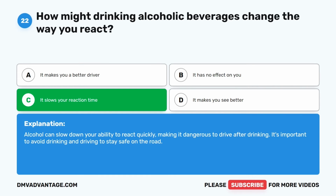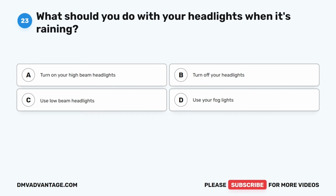Alcohol can slow down your ability to react quickly, making it dangerous to drive after drinking. It's important to avoid drinking and driving to stay safe on the road.